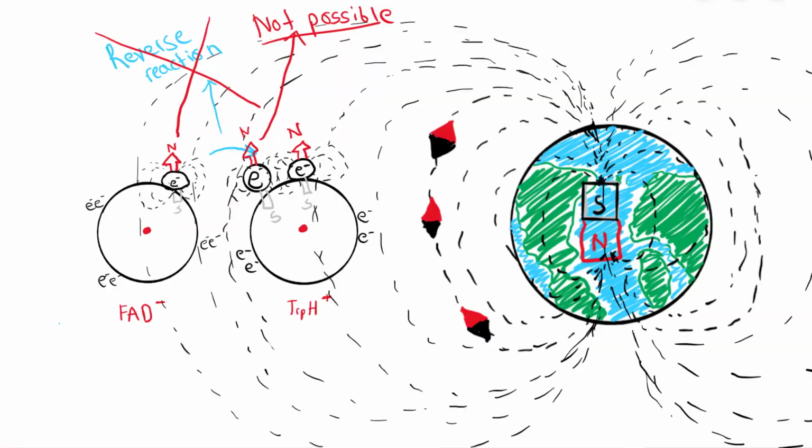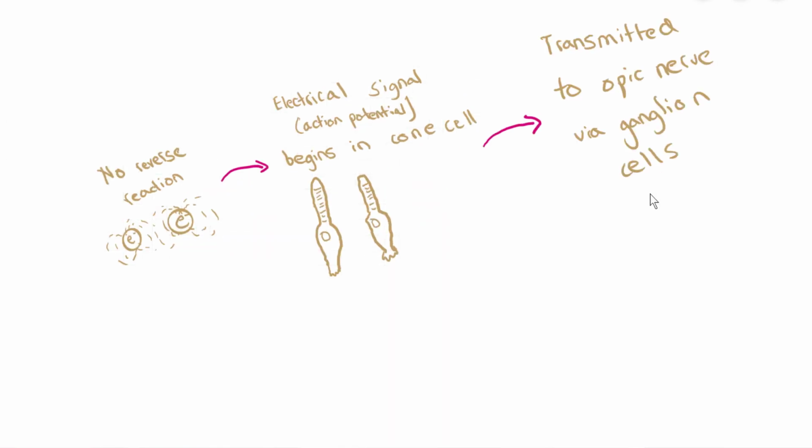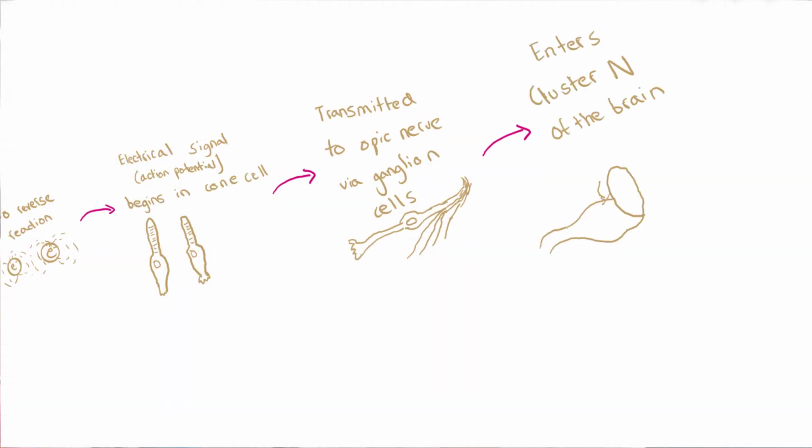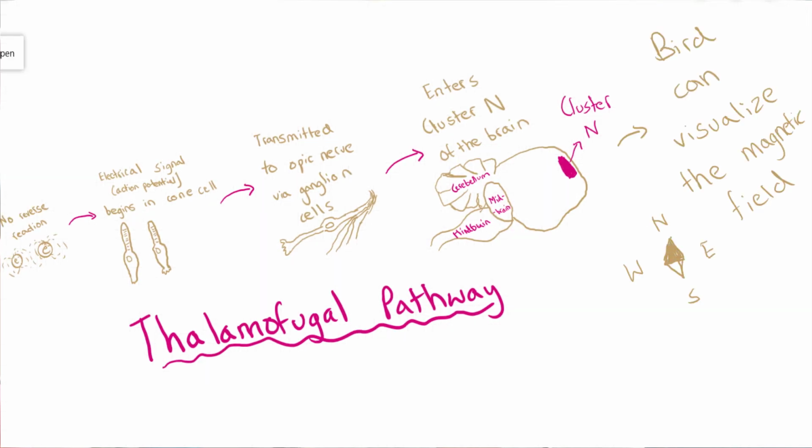Because this electron alignment prevents the electron from going back, it triggers a different chemical reaction, which causes an electric signal to travel down the optic nerve of the bird into a part of its brain called cluster M. Here the signal is processed and the bird is able to visualize the magnetic field lines of the Earth.